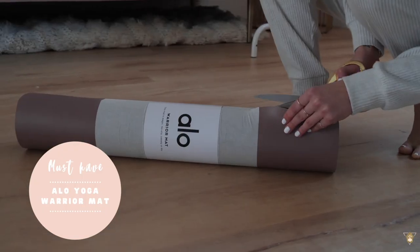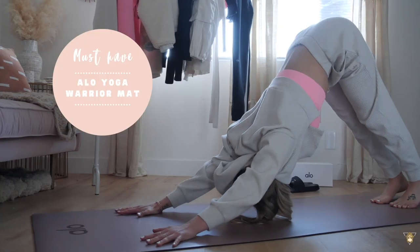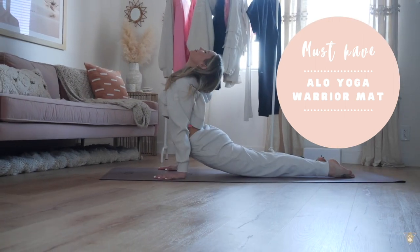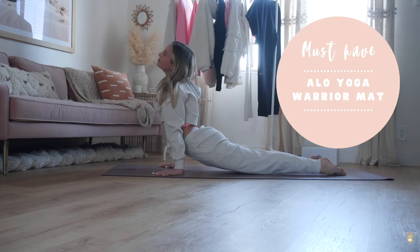Before I end this haul, there's one last thing that I want to show you that's not technically clothing, but it's a question that I get a lot. I am constantly getting asked what my favorite yoga mat to practice with is.